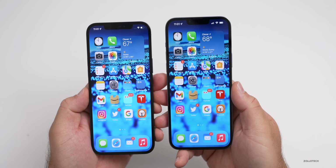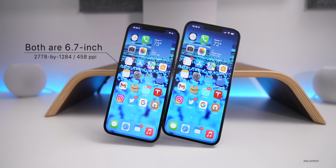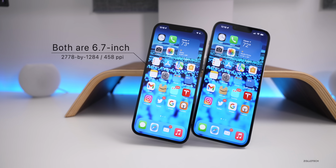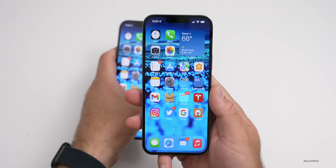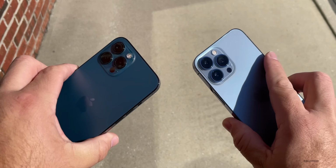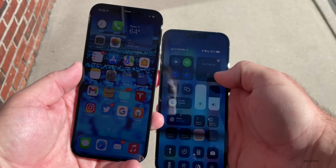Now, the displays are the exact same size, 6.7 inches, 2,778 by 1,284, with 458 pixels per inch. But this year, it goes up to 1,000 nits with normal brightness. So when you're outside, it definitely makes a difference. As you can see here, the screen is a little bit brighter on the 13 Pro Max compared to the 12 Pro Max.